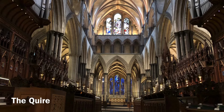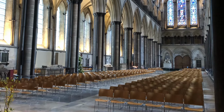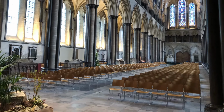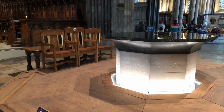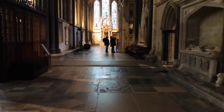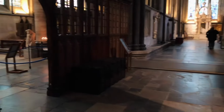Here we are at the foot of the choir, having made our way down the nave, where we can now see the 13th century choir stalls and the high altar. Making our way to the left beyond the high altar is the morning chapel.